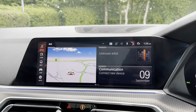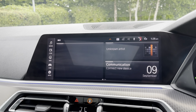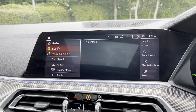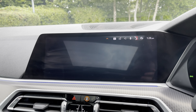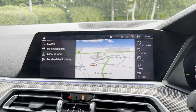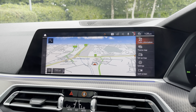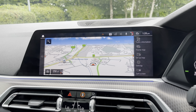Moving to the centre of the car's dash and taking a look at the multimedia display, which does use the BMW iDrive system. As mentioned before, this is a touchscreen as well as can be controlled in the dial in the centre console. And as you can see, you can connect your Spotify playlist and account to this vehicle, giving you access to a great range of music. We have a really nice satellite navigation system, giving you a real nice clear wide view and keeping you on track to your destination. And you can easily go in and change the maps settings.